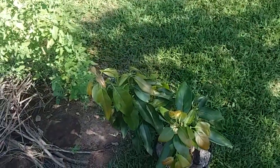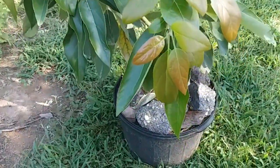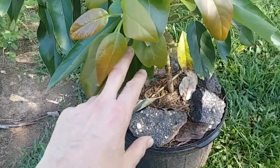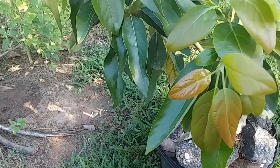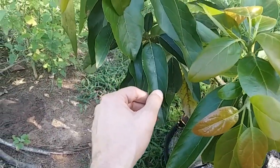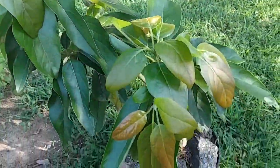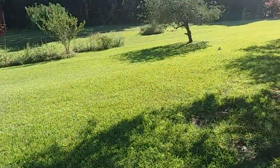Here's my Bacon. Looks like it needs another watering here. I'd say the rate of growth on this is somewhere in between that Poncho and the Mexicola. It's growing, but not exceedingly fast. Now I'll walk down there. I've got some more avocados in that circle.